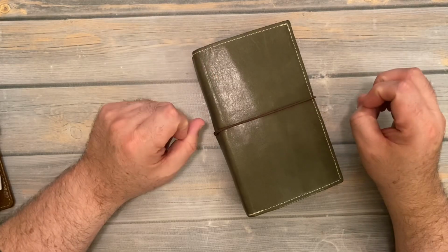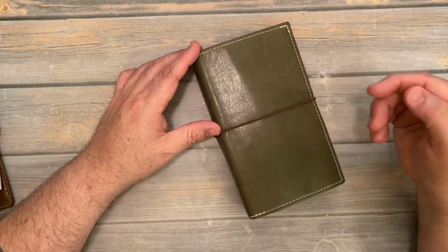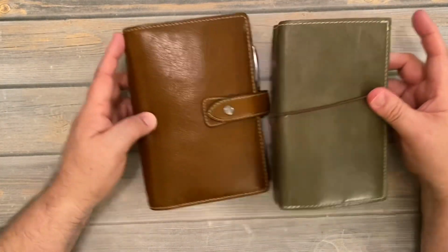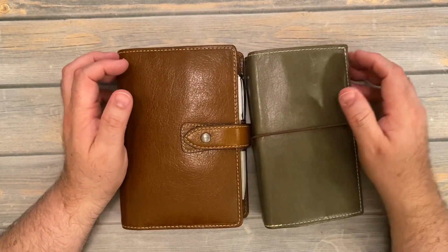Do you have a 5-year journal? I know there are other makers that make them. Do you have a Hobonichi 5-year journal? Have you used it? Tell me your experience down below. And look at that. Greens and browns, 2 of my favorite things.